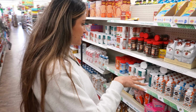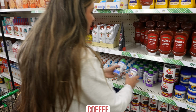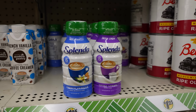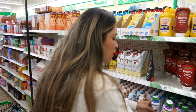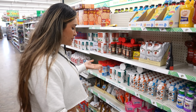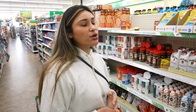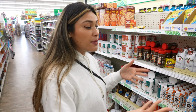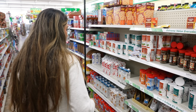I was actually surprised to see that they have a little coffee section. I was like, okay, Dollar Tree, get it. They do have the Splenda that is no sugar. The thing about Splenda is that it is sweetened with sucralose. So if you are someone that doesn't mind sucralose, then obviously they do have an option for you. I tend to use either allulose or stevia, something along those lines. But hey, the fact that they have something available is actually pretty cool.